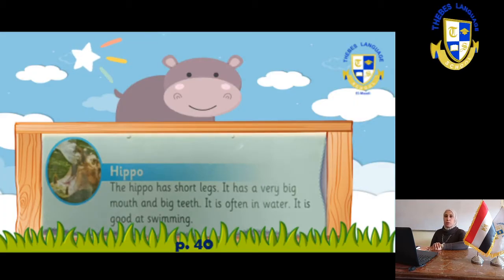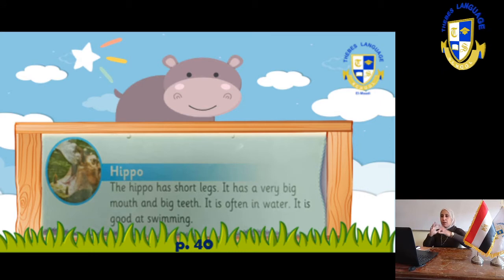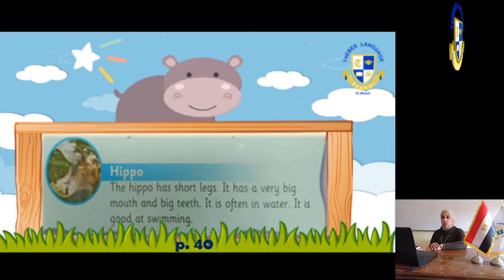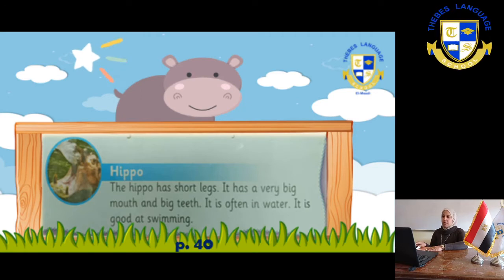The fourth animal we're going to talk about is the hippo. The hippo has short legs. It has a very big mouth and big teeth. It is often in water. It is good at swimming. The hippo has short legs, a big mouth, and big teeth. It is often in water and it is good at swimming.